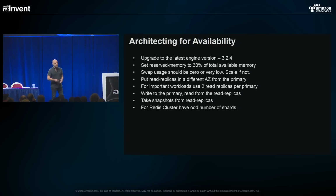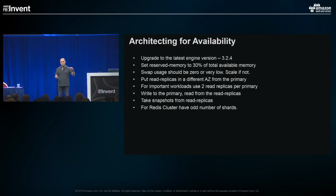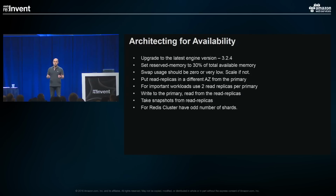For swap usage, you'd never want to see that. You never want to be in swap memory. So you always want to see that at 0 or very low. And let's see what else. For reserved memory, I mentioned if you're running this on EC2, that typically this can double your total memory footprint. With ElastiCache, we'll just recommend 25 to 30% reserved memory, just to make sure there's additional memory for those background operations in Redis.